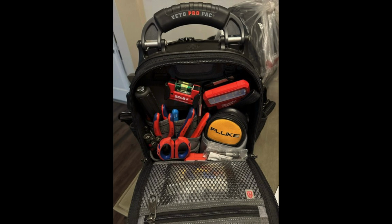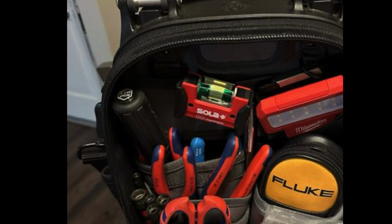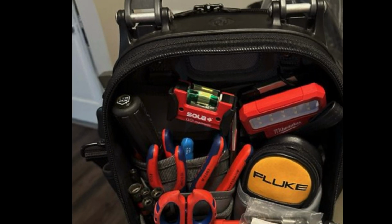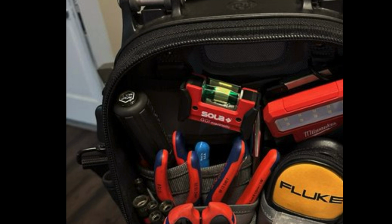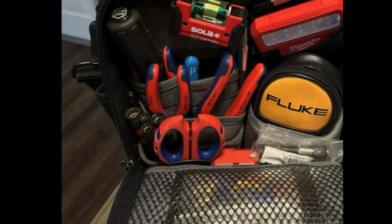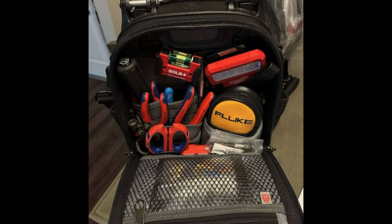Here's the other side. Yeah, so here's like that meter type side. Looks like he's got the ratcheting. Can't read the rest of that. Maybe that's that ratcheting multi that comes with the nut drivers. Yeah, because he's got the pass-through nut driver set down there. So that's the handle for those. Also a Sola little small level. Milwaukee light, Fluke meter of some sort.